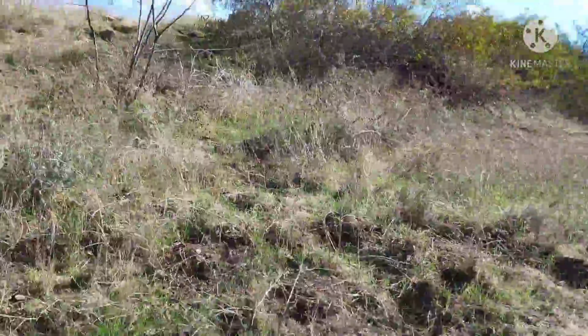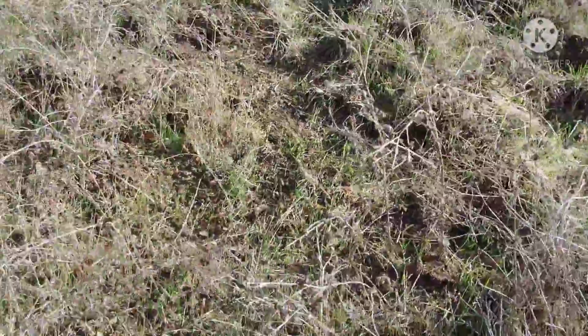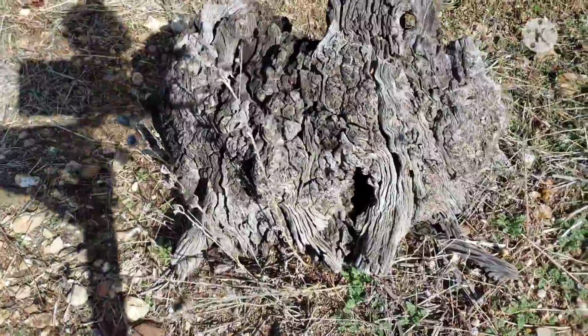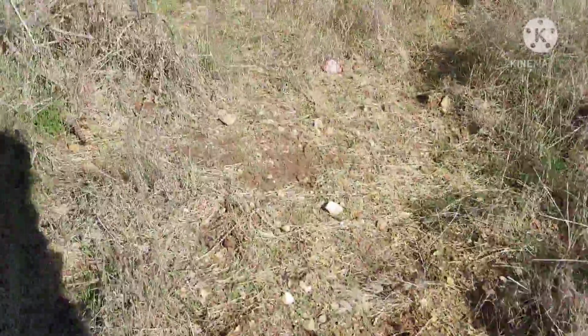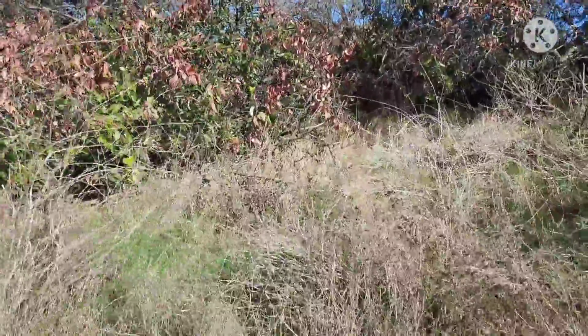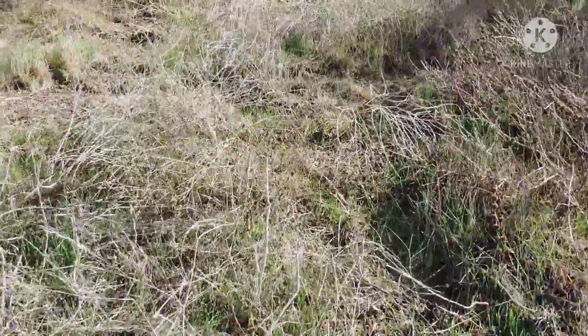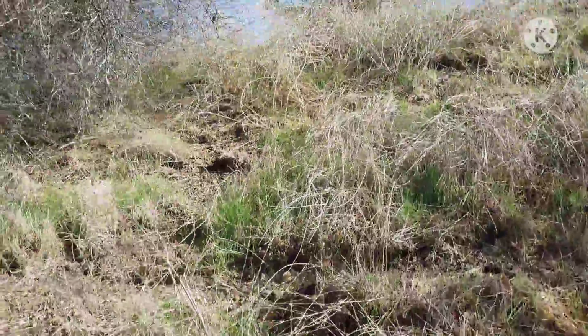Wow. If I wasn't so far from the truck, I'd probably take that piece of wood. It's beautiful. Very unique. Oh, it's weathered after the burn.